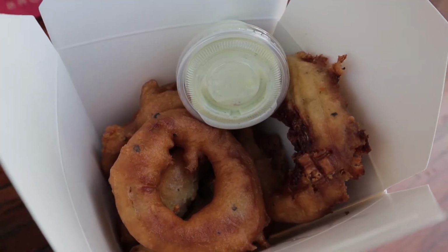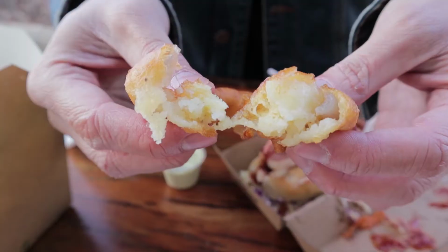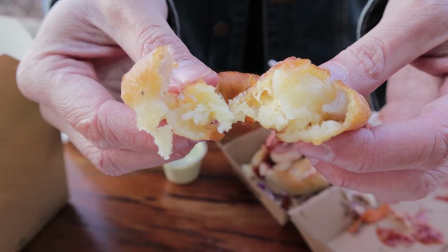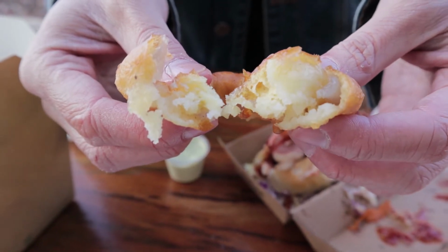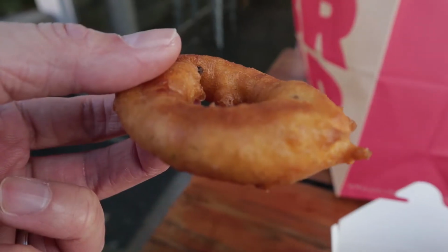And every time we go to this place, I always get these onion rings. What I like about their onion rings, it's not like the normal crispy onion rings, so it's quite doughy, it's like onion rings donut.